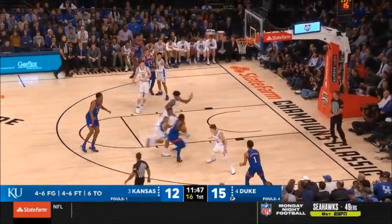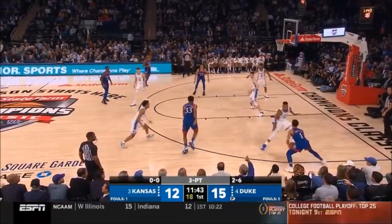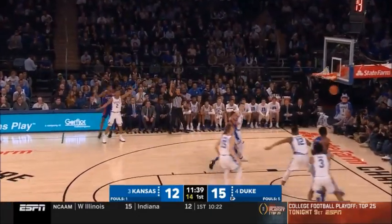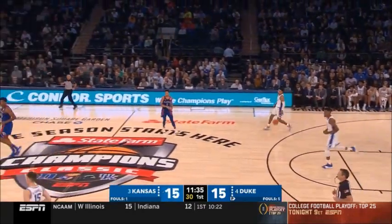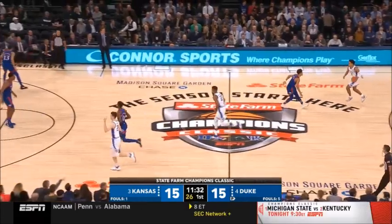So they're just trying to spread it out, go with a little ball screen continuity, more space and let athletes be athletic out there on the floor. Out of bounds underneath, Duke going with a 2-3 zone on the out of bounds under, which it did a lot last year. Agbaji knocks down the three. There's something. Tied at 15.